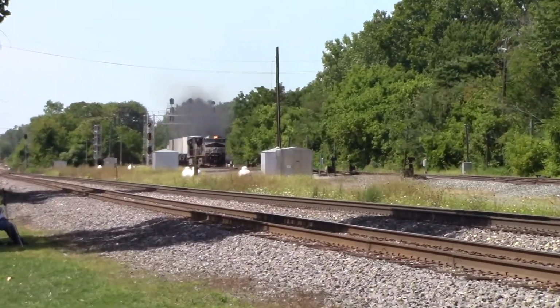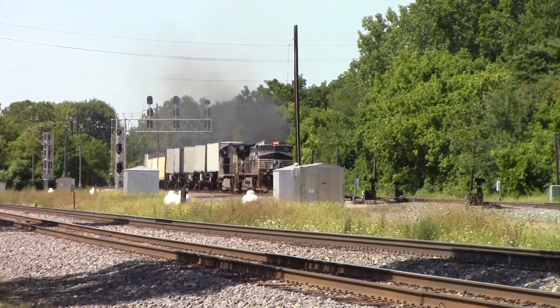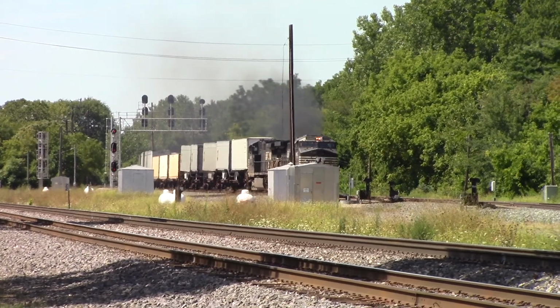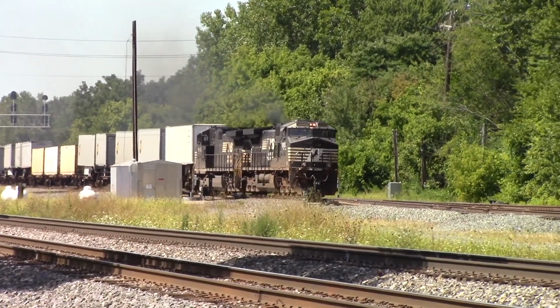After the eastbound intermodal train cleared, yet another eastbound intermodal train approached on the Chicago line on Norfolk Southern. And this, my friends, intermodals on Norfolk Southern was basically the main theme of this trip.